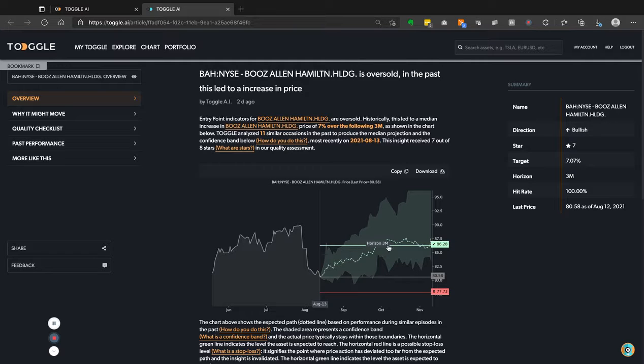What a rise of 7% over the next 3 months would mean for the stock, well, I would see it go back to 86.28. Importantly, what you would note here is that it doesn't necessarily have to take 3 months at all. This could be a much faster bounce back. In fact, it looks like in some cases it took as few as a couple of weeks to get there.